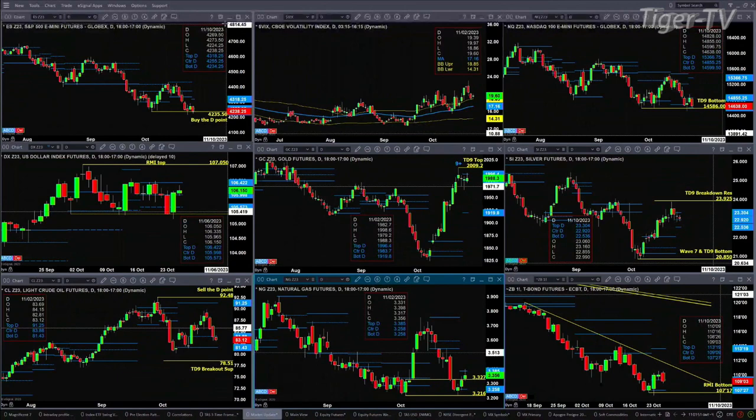Gold formed a new profile yesterday. The bottom of which, or support, is 19.1980, and the top is at 19.8640. But your real resistance level is the TD9 count top, and that's up at the 2009-20 level. That's the level that price needs to close above in gold to tell you it's off to the races. If we take a look at silver, it also formed a new profile yesterday.